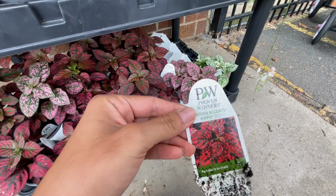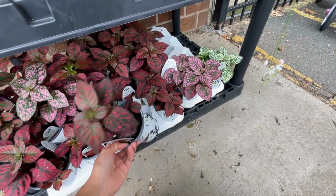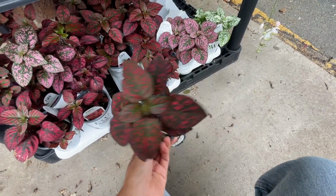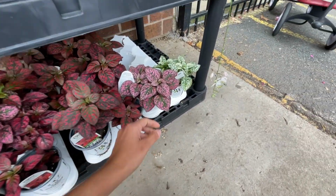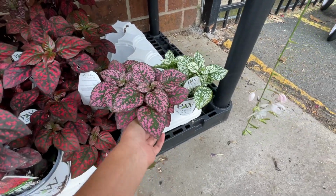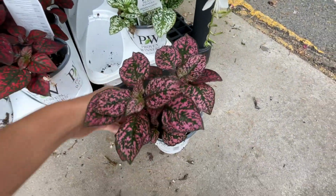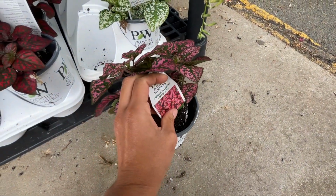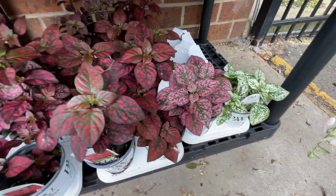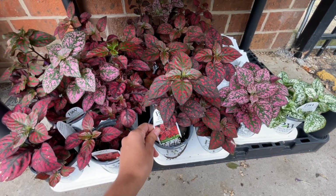This is Proven Winners Hippo Red. So these are all $8.99, just like the other Proven Winner containers. We have a Hippo White, and then we have this pink one, Hippo Rose. And these do from sun to shade, from part shade to shade.